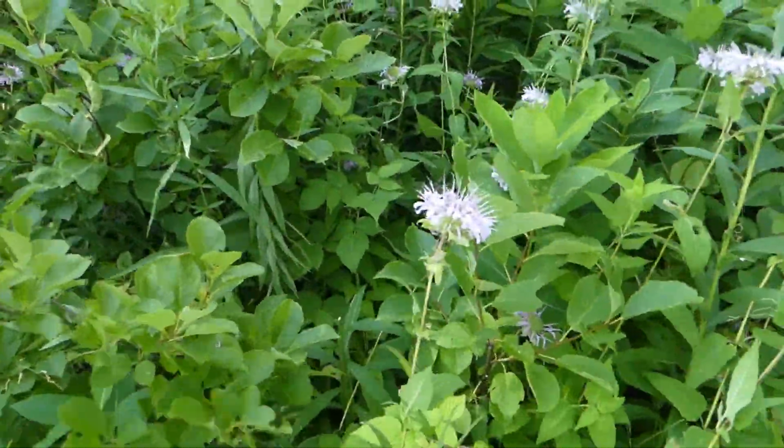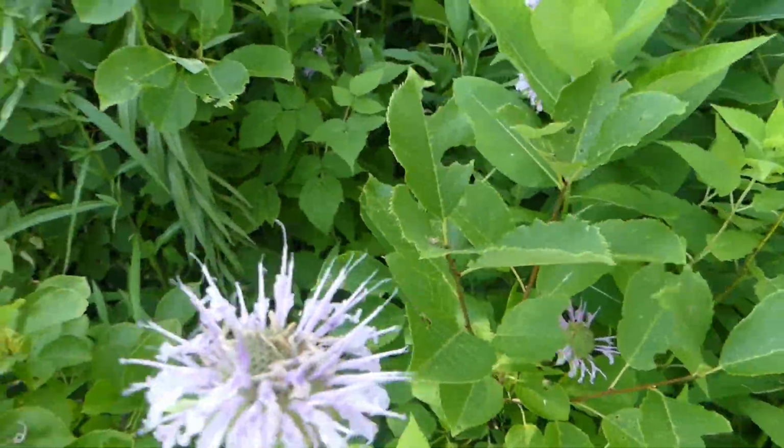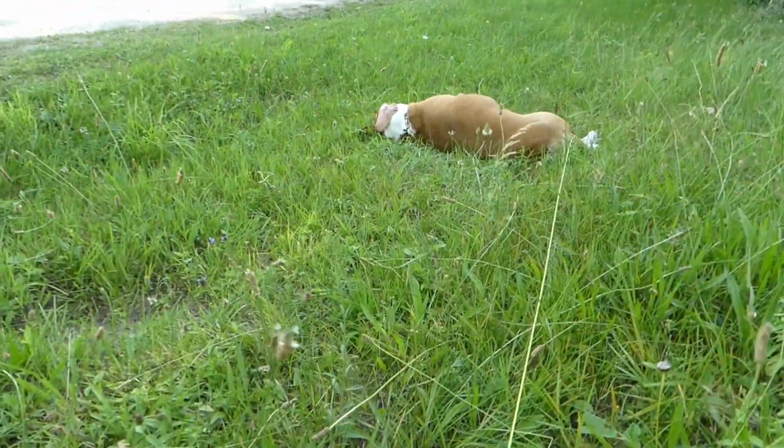Now they have really, let's see if I can hold on to this flower. They have tubular, I've got to put down the leash because I have my dog Chance with me, who is taking a break, as you can see.